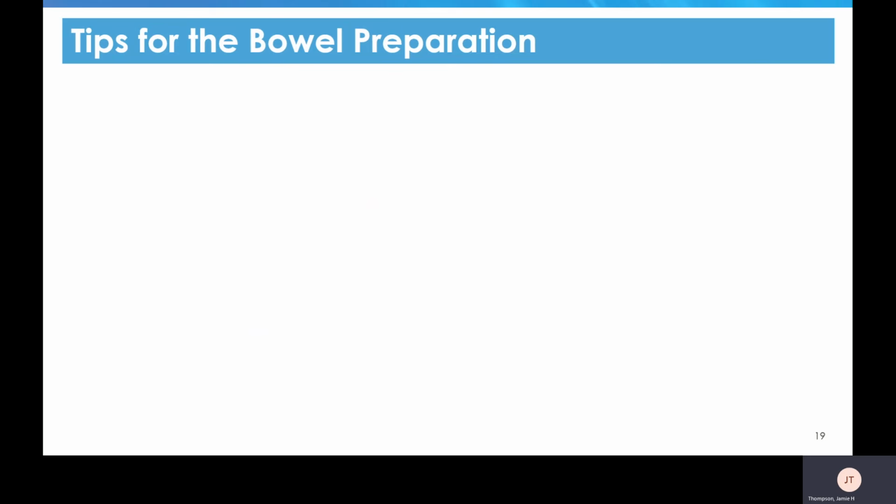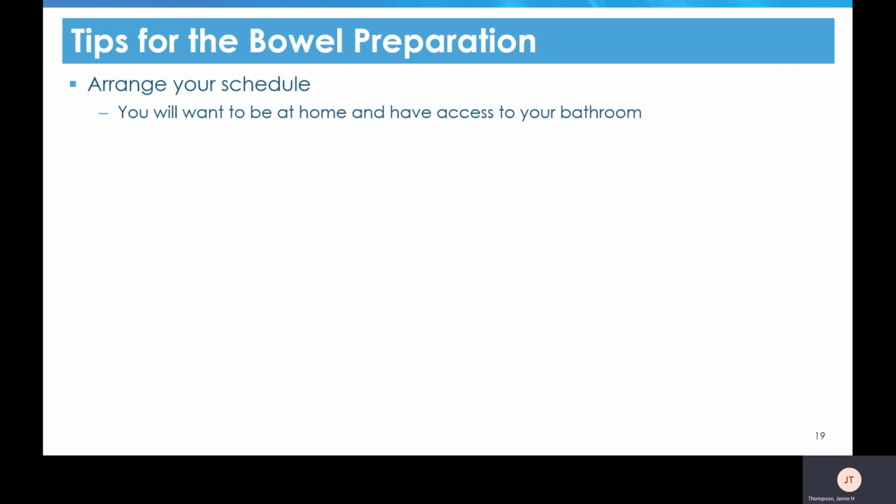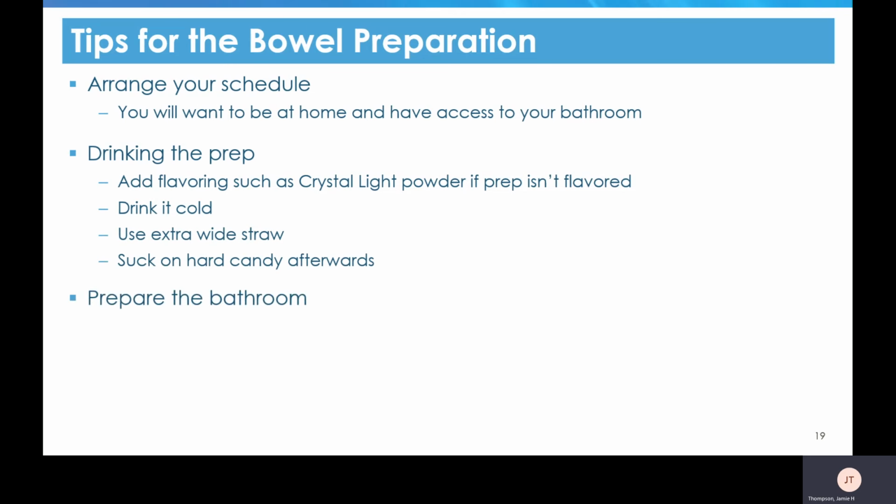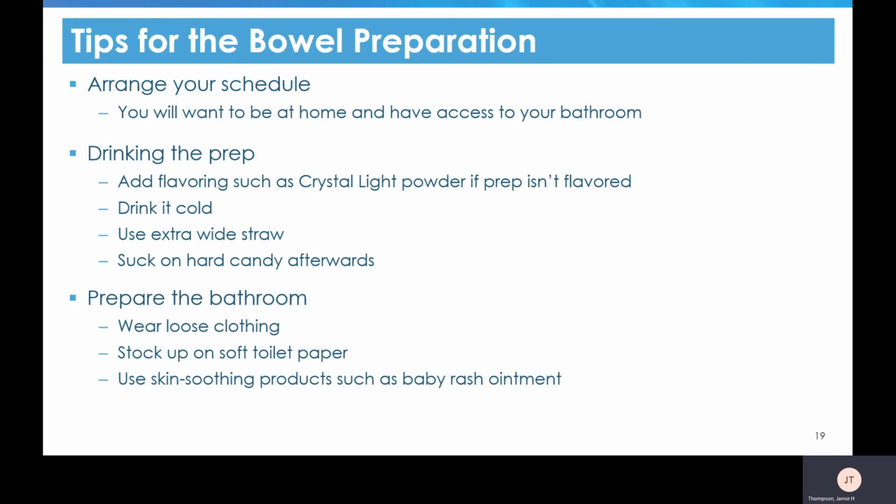The bowel prep process is challenging for many patients. Here are some tips for more comfortable bowel preparation. The patient should arrange their schedule to be at home so they can have access to the bathroom. When drinking the prep, it really helps to add flavoring if the prep isn't already flavored. And drink it cold, use an extra wide straw, and suck on hard candy afterwards. Also, it helps to prepare the bathroom. Wear loose clothing, stock up on soft toilet paper, and use skin soothing products such as baby rash ointment.